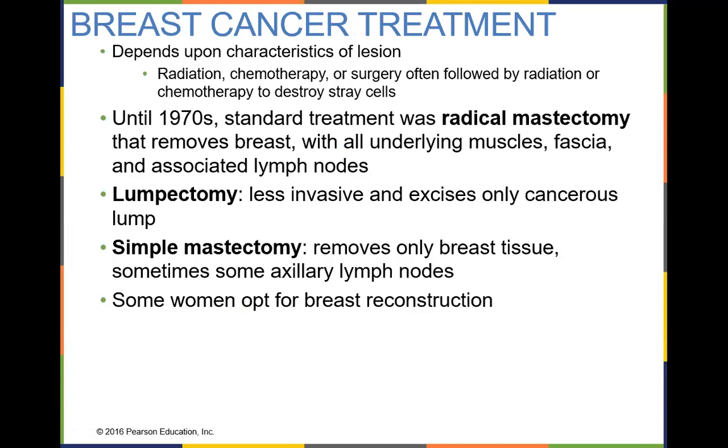Up until the 70s, it was the absolute gold standard. Term that gets kicked around a lot was the radical mastectomy, where you took out the breast, the muscles underneath the breast, the connective tissue, and all the lymph nodes. You took everything out all the way up on the side. Since then, that's been rethought as to its effectiveness.